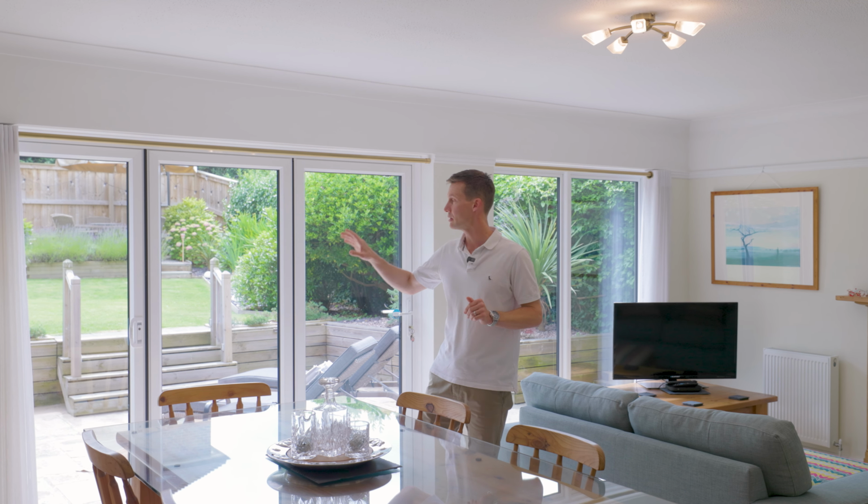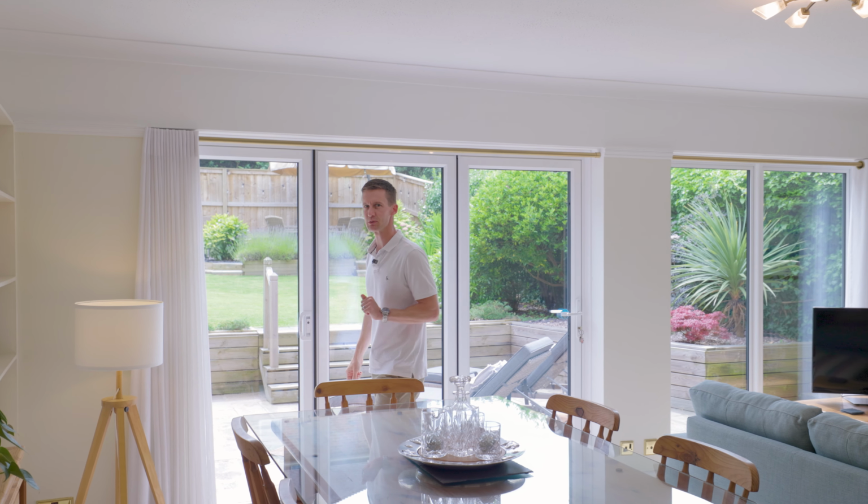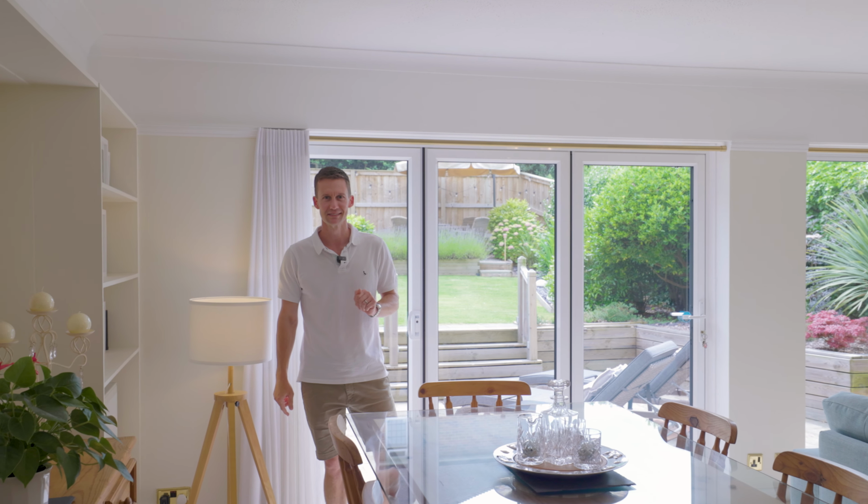One of the best things about both this room and the snug next door are the views out over the garden. But we'll see that later. Let's take a look around first inside.